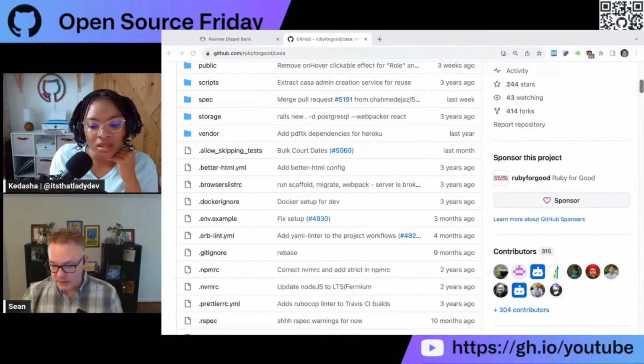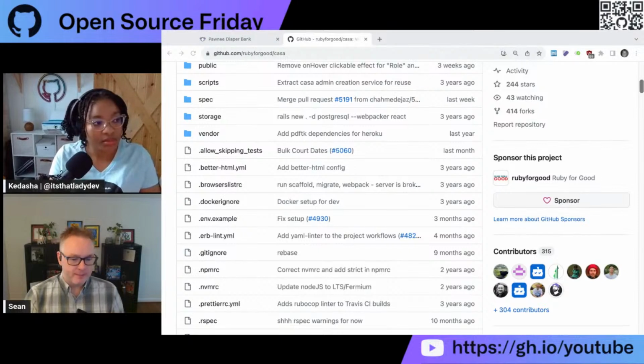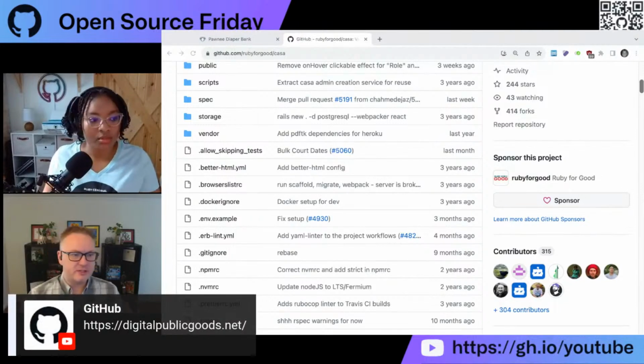That was really cool. They were awarded this recognition. A digital public good is a United Nations initiative to recognize projects that are addressing the United Nations SDGs, the Sustainable Development Goals, like ending poverty and helping the environment. There are 17 of them.